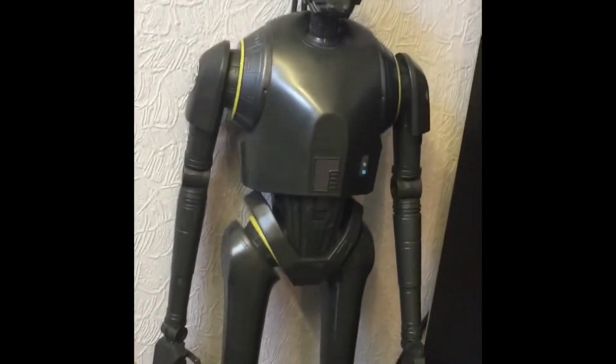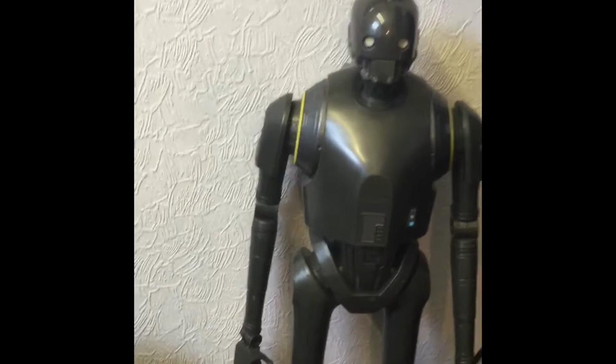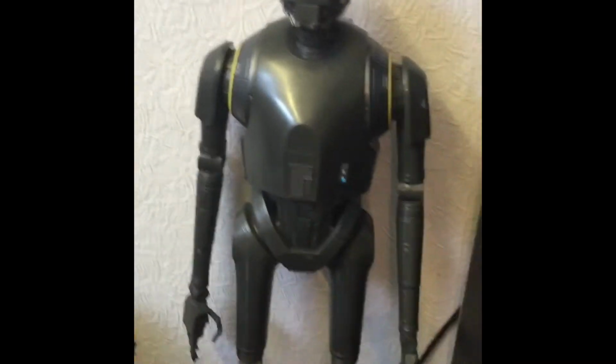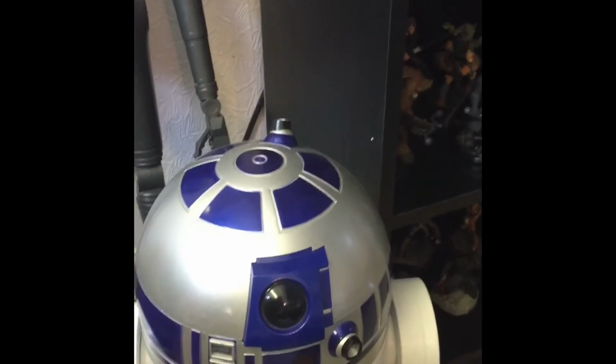Then we've got my other droids, my 31-inch K-2SO Jakks Pacific. He's a lovely one. I'm thinking about doing a custom build with him on the control pad. And then my good old friend R2-D2. Isn't that right, R2?